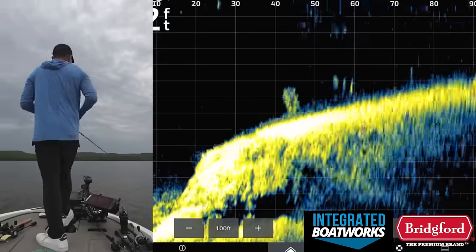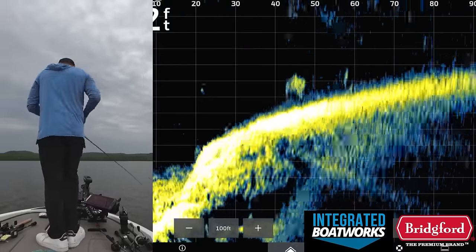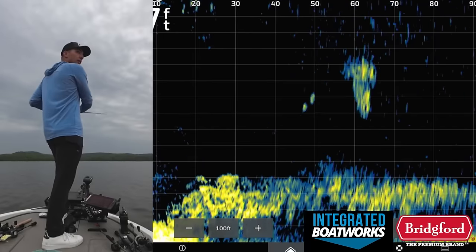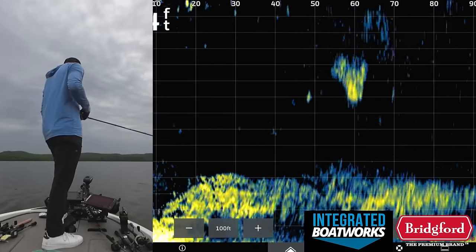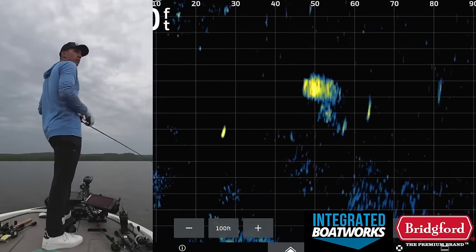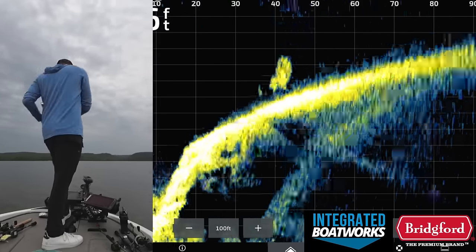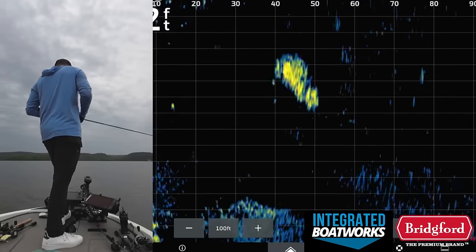It's interesting because most of the schooling activity was happening in front of the boat here earlier, and then it kind of switched and it happened behind the boat over here. But it's not like there's not fish here either. So it's kind of weird. There's fish on this stuff too. So I don't know what to make of that, to be honest.